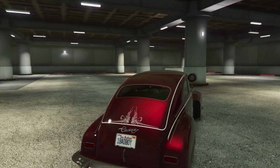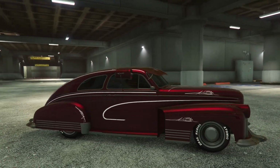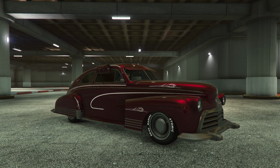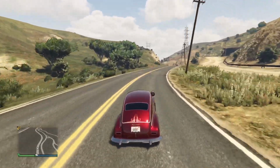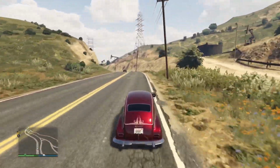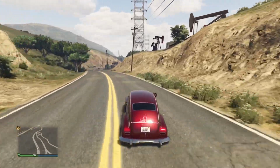But if you do like the look of this car, if you do like how the customization is, me personally, I love how the customization is. It's very good. It's very unique. I love the air cooler that goes right above the passenger side mirror. I think it looks really clean. It really makes this car look that much cooler. And I do love the liveries as well. And this car also looks good in pretty much any color.